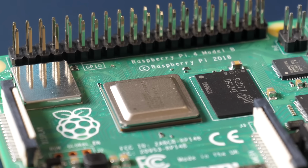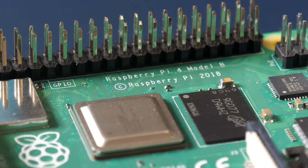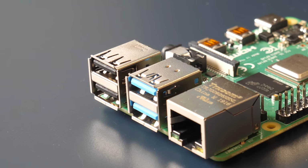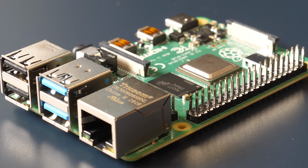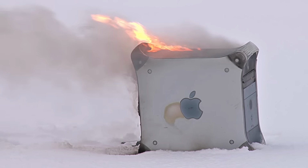The brand spanking new Raspberry Pi 4 has been out for a few months now, so maybe not so new. However, I want to put it through its paces. Specifically, can this thing really replace a desktop computer?